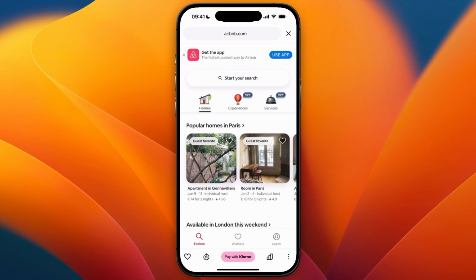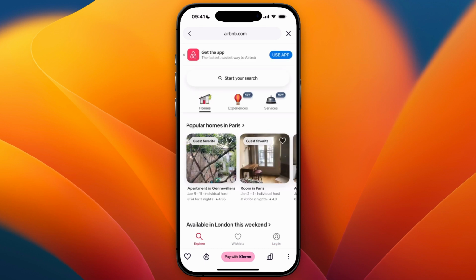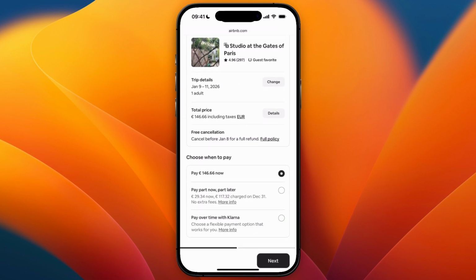Now in the bottom right, click on login, and from here just sign into your Airbnb account. Now find the place that you want to book using Klarna. For example, I'll just get one right here and add the dates and stuff like that for when you want to book it.